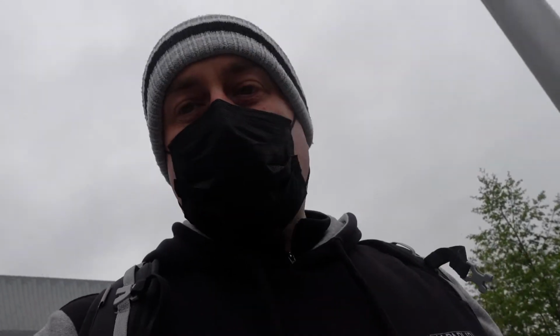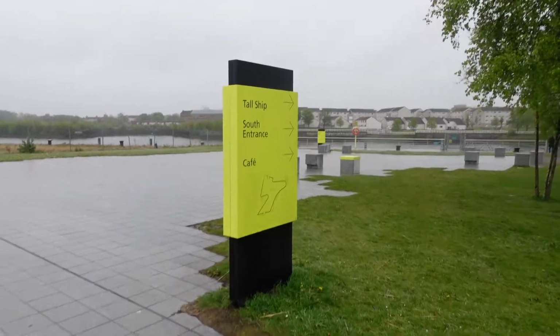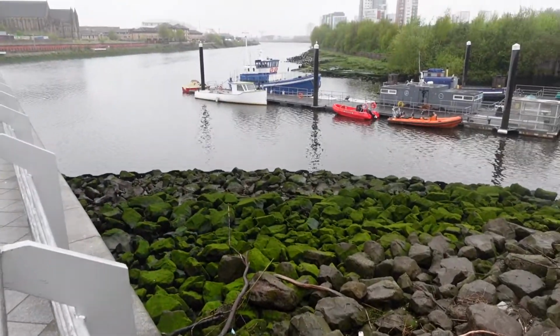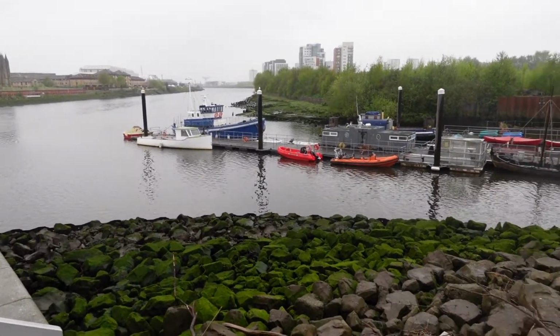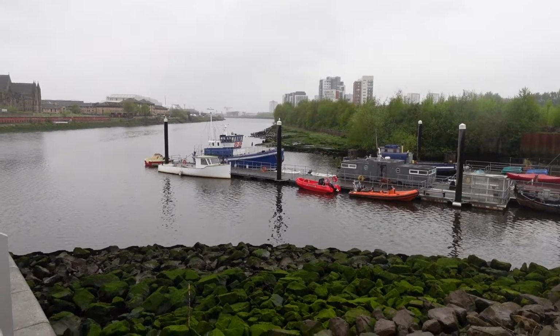So let's go for a walk around the tall ship, see what we can see. Hope you enjoy. So just look out for these signs, give directions. There's quite a few old boats docked here, some new ones, and a swan just next to the tall ship.